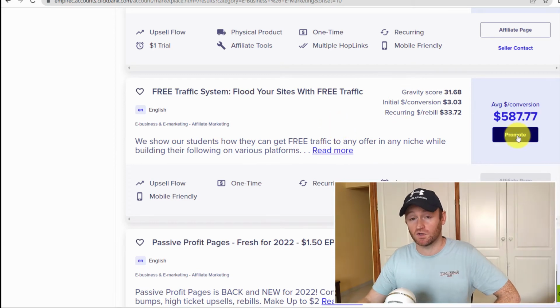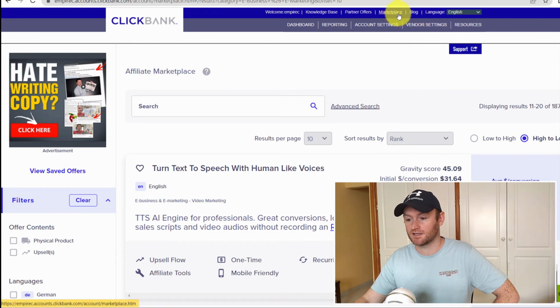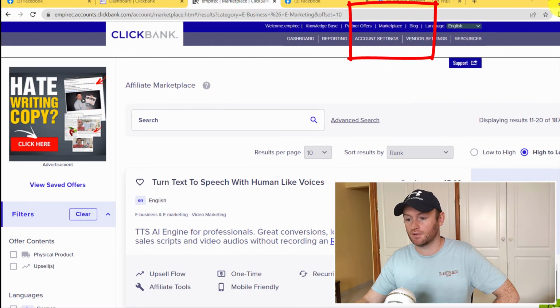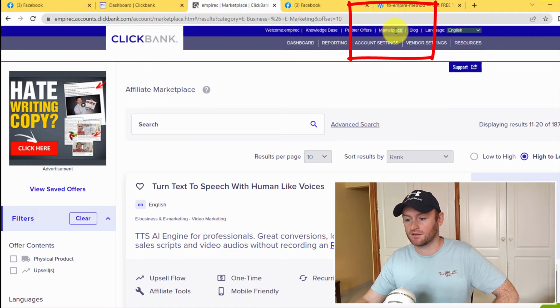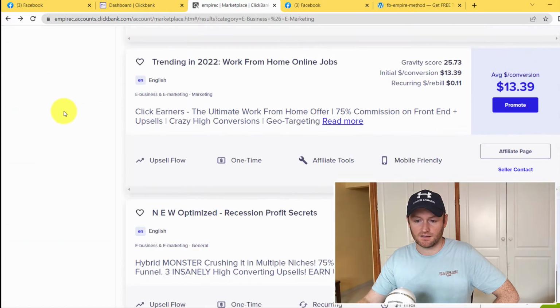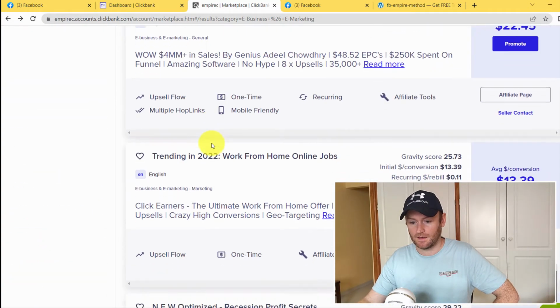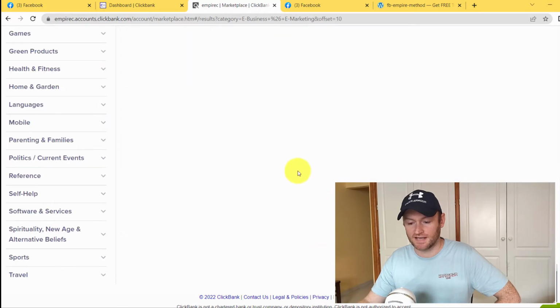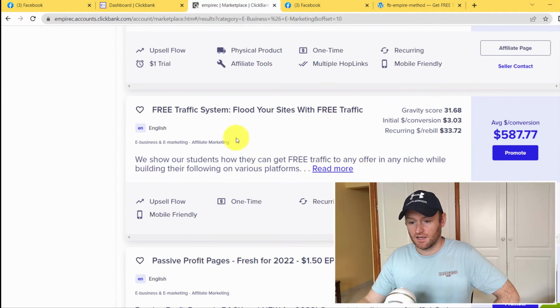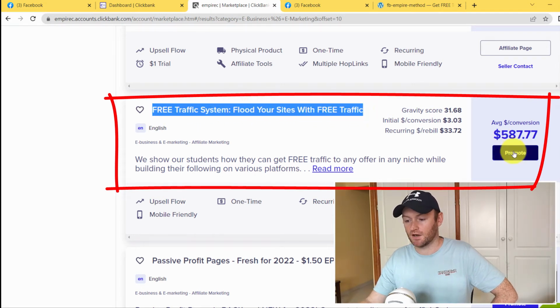And then what you want to do, once your ClickBank account is created, you come in, like I showed you here, to where it says Marketplace. If I just scroll up a little bit, see where it says Marketplace here. You're going to click in, like I just showed you, to the tab that says e-business and e-marketing, and you're going to go in to the second page here. You're going to be looking for this one that says free traffic system, flood your sites with free traffic, and you're going to click on promote.